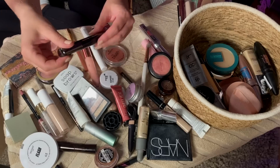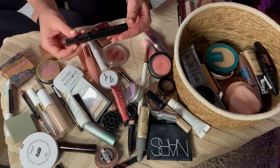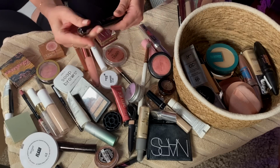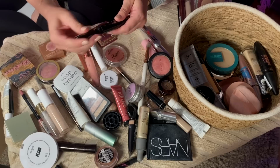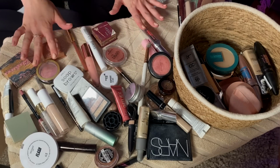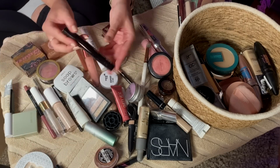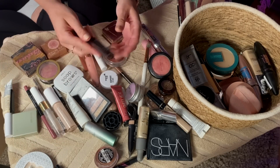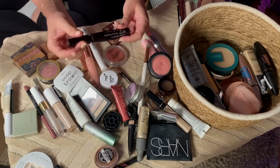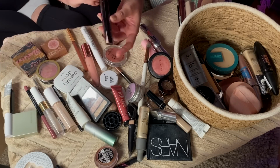Same with this one by Babor. I think this is a brown mascara. Put it over here. Icy Table, we're getting somewhere. This one I've had for a long time, so I'm just gonna get rid of it. It's from Number 7. It's a brand in the UK.